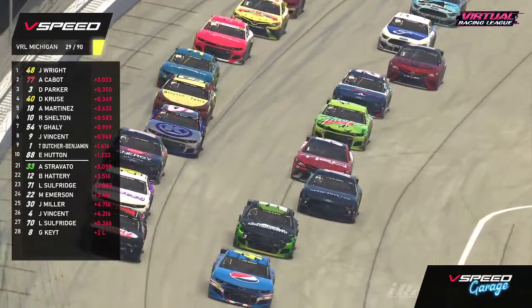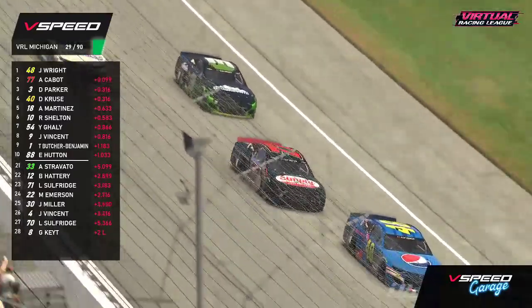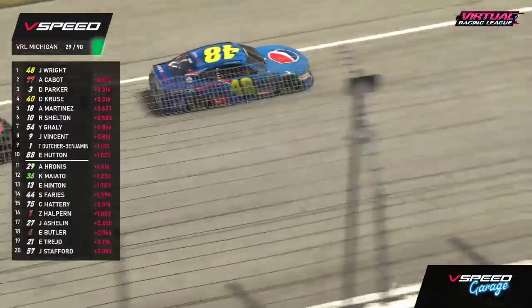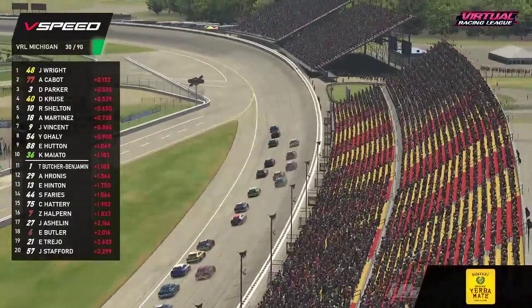Green flag racing as the pace car makes a hard left onto pit road. Green flag back in the air, and we are underway once again for the Virtual Racing League season opener in Michigan. Jeff Wright, winner of stage number 1.